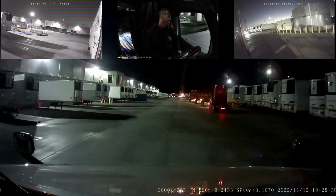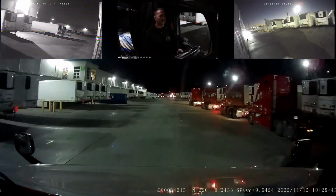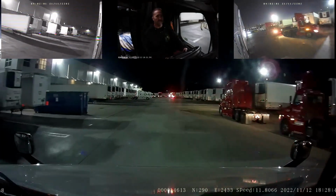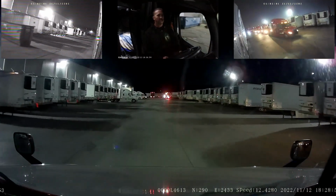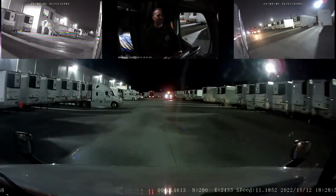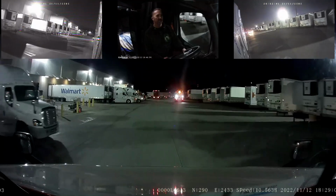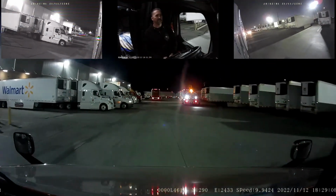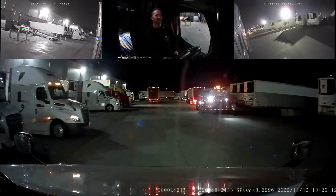Okay. Got all the England drivers, both day cab and sleeper cab drivers, coming over here to check in at the Sam's Club office to pick up their outbound loads. Got a little bit of a clusterfuck up here. I see one truck straight in front of me with his doors open, so there's a pretty good chance he's docking in. I see a JCT trying to dock in right now to probably the 160 or so numbered doors.